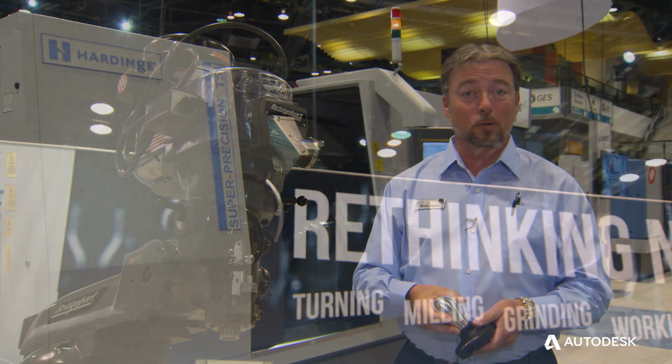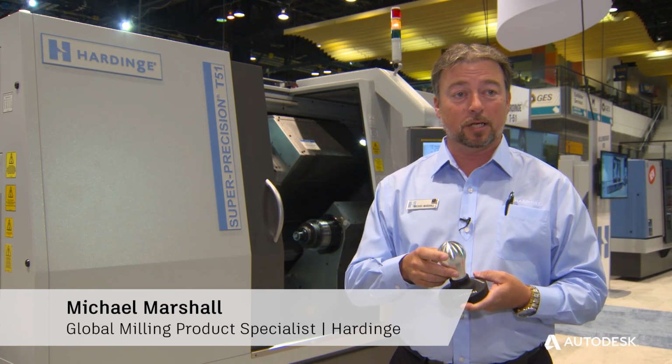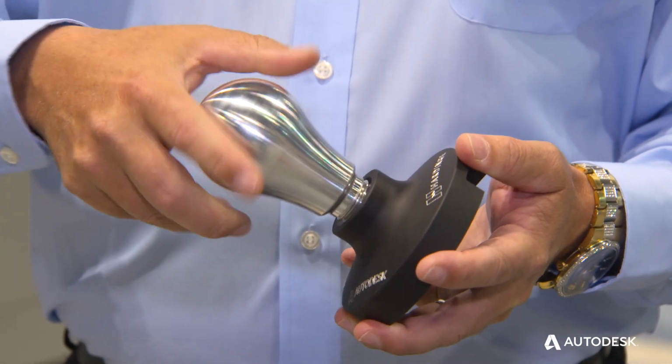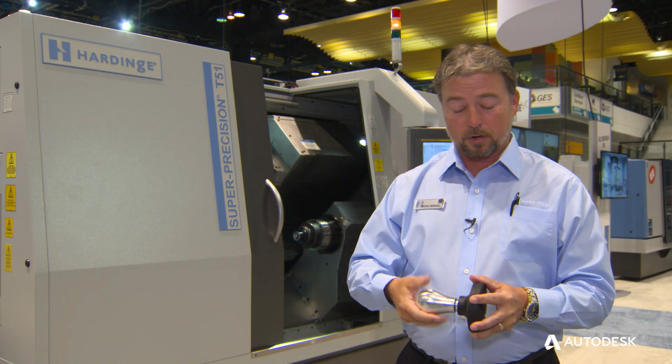With the Rethinking Normal, we decided to step back and take a look at us and say, are we providing the customer with a complete solution they need? So this was the idea. Let's turn the light on, change our thinking. So we made the light bulb in the T51, do a super precision grind on it.